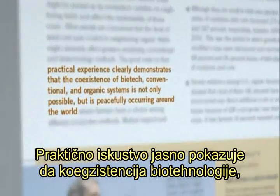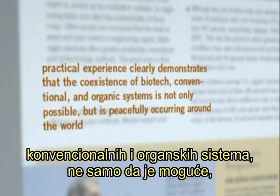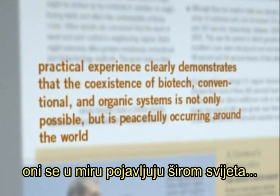Practical experience clearly demonstrates that the coexistence of biotech, conventional, and organic systems is not only possible, but is peacefully occurring around the world.